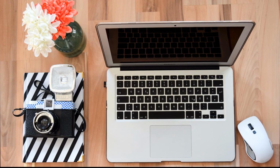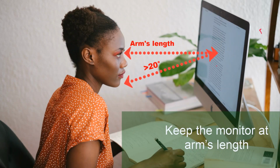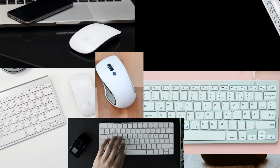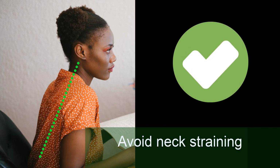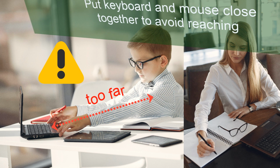If you need to work with a computer or laptop, keep the monitor at arm's length. Try out different keyboard and mouse types. Avoid neck straining. Put keyboard and mouse close together to avoid reaching. And do a mental check every 10 minutes to see if the posture has altered and then correct any change.